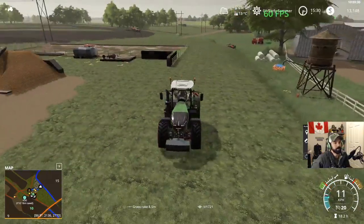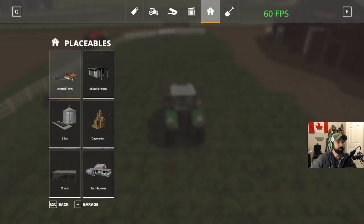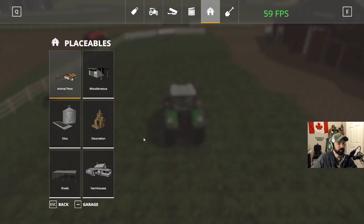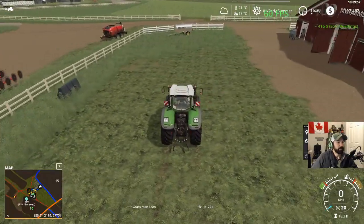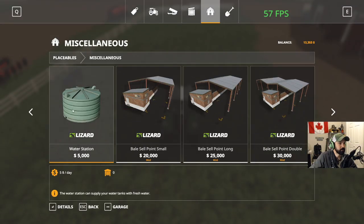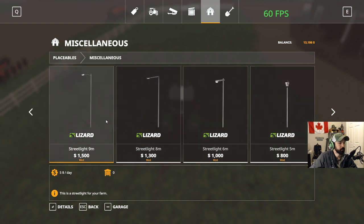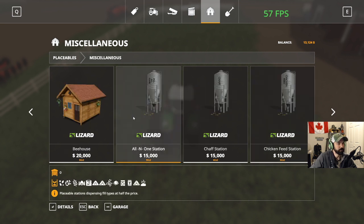I might have to move that water tower because it's not gonna be easy to get to it. So maybe what we'll do is we will go to the garage and we will sell this water tower, make it a better position. Where's a better position? Maybe up here somewhere. And maybe we won't choose a water tower this time because... So water station for 5. Some street lights. The all-in-one station.